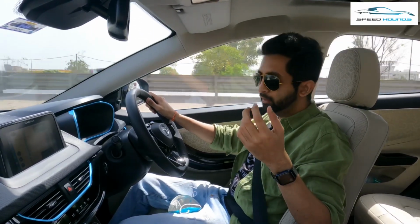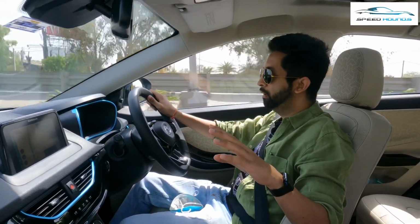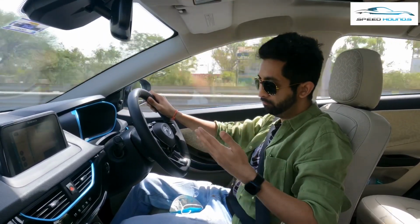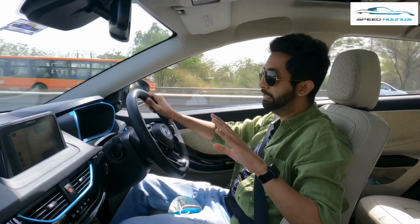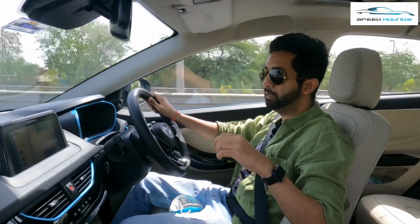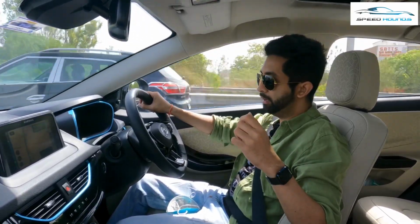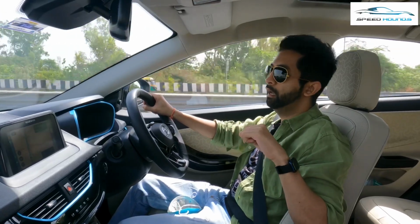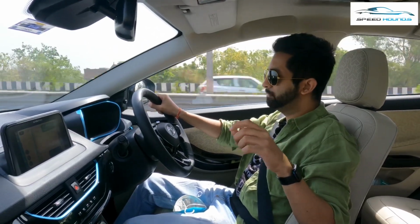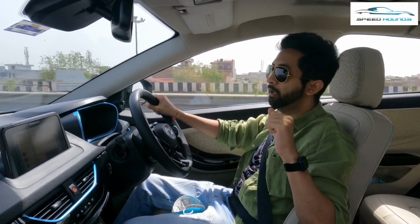So obviously 195 is sufficient for any bad roads or any kind of road that is thrown in front of the Nexon, and it will tackle them easily. It's very comfortable, it's confidence inspiring, high speed stability is also very good, and braking is very efficient with all 4 disc brakes on the EV Max. So yes, there's a little bit of compromise on the ground clearance.